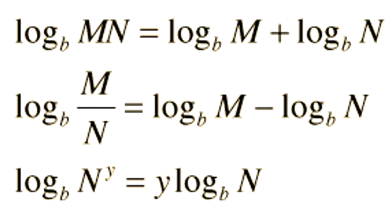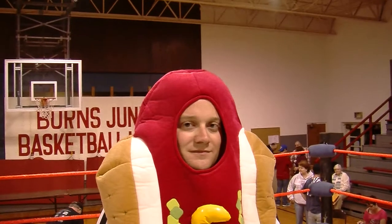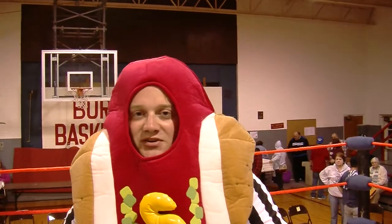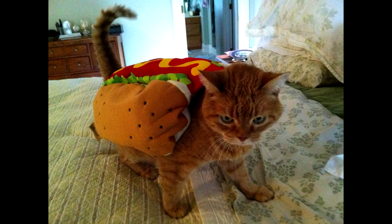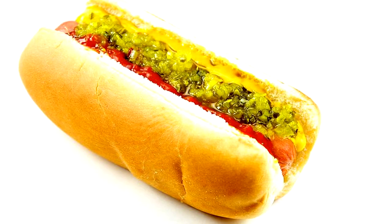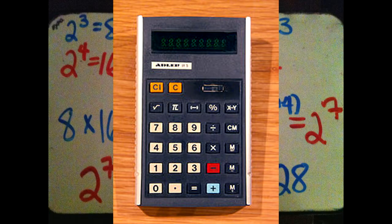The logarithm is one of the most important functions in mathematics. Logarithms are used to turn difficult multiplication problems into simple addition. Say you're a friendly hot dog vendor, and hot dogs come in packs of 8, and you have 16 packs of them, and you need to know how many buns you need, and your trusty calculator is far, far away.